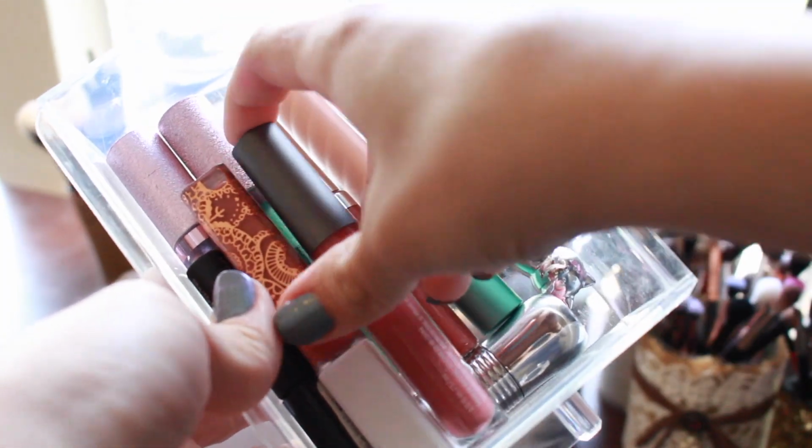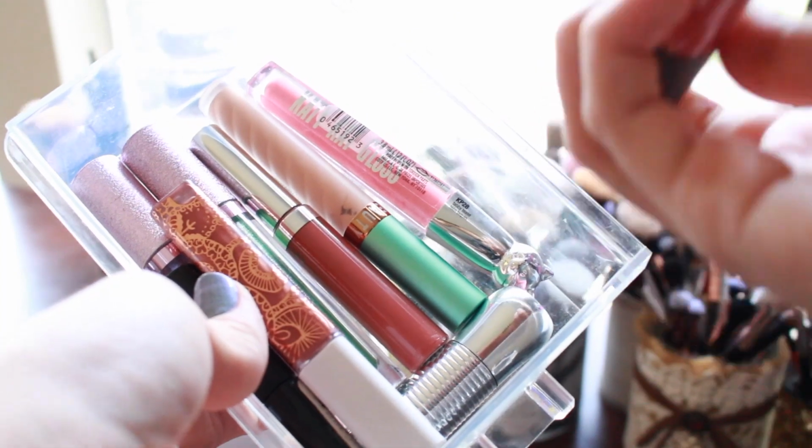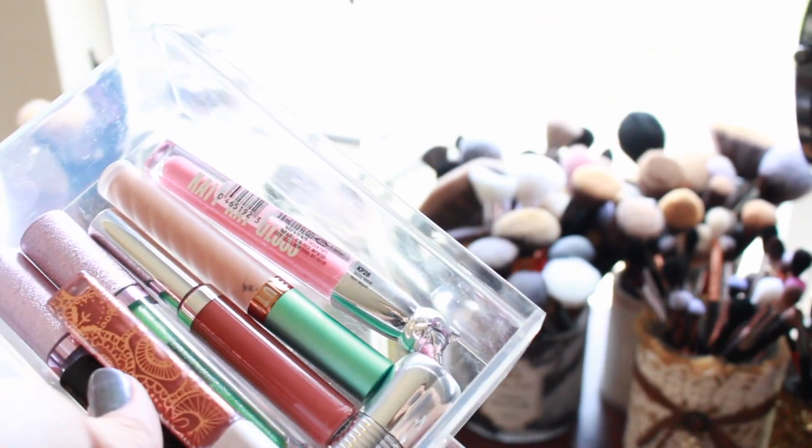My lipstick drawer is always full. I'm going to put this back. I wore it a couple times this past month. Ulta Beauty's Matte Lip Cream, this is in Bombshell. I really do like their formula. I highly recommend it, but I'm going to stick it back into my collection.